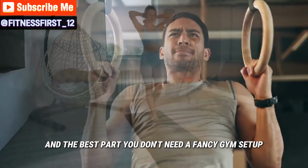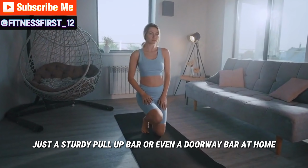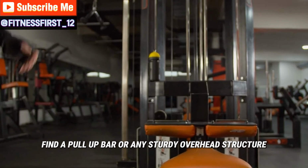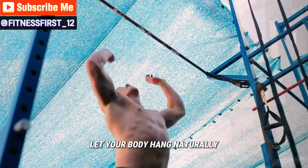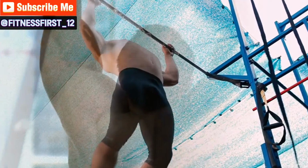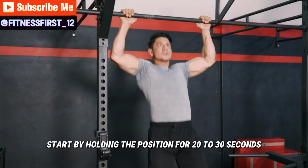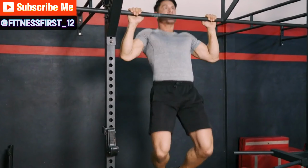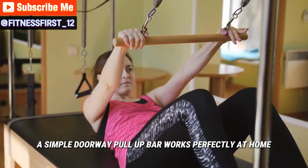And the best part? You don't need a fancy gym setup, just a sturdy pull-up bar or even a doorway bar at home. How to do it? Find a pull-up bar or any sturdy overhead structure. Grip the bar with your hands slightly wider than shoulder width apart. Let your body hang naturally, keeping your shoulders relaxed and your core engaged. Avoid shrugging your shoulders or letting your body sway. Start by holding the position for 20 to 30 seconds, then gradually build up to 1 or 2 minutes. If you don't have access to a gym, a simple doorway pull-up bar works perfectly at home.